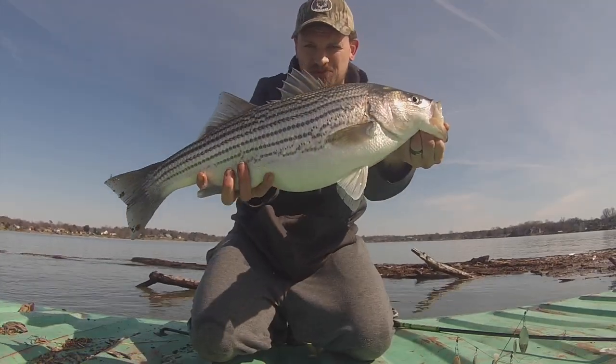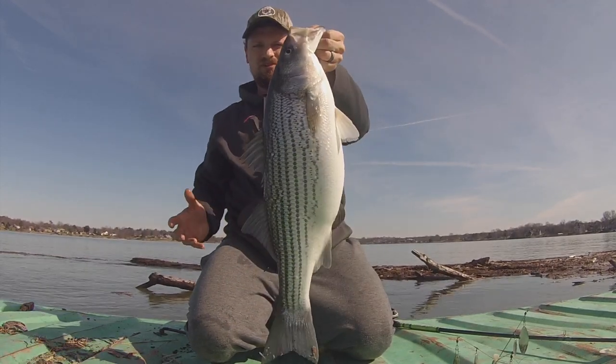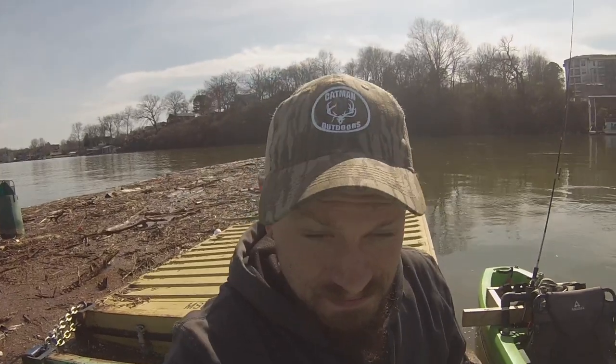This is going to be the first one. I'd say he's 10 pounds. It's a good looking fish. I will fully lose an A-rig to catch fish like that, so we're going to keep on fishing. Oh yeah, check this out.